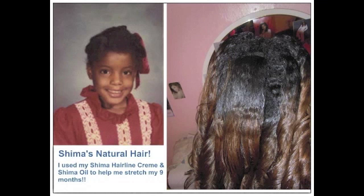I'm not transitioning. I'm just stretching my perm as long as I can. But I use protective styles like the braids, especially. I use that a lot. So Shima's doing it too. The difference is that I'm just stretching, not technically transitioning.